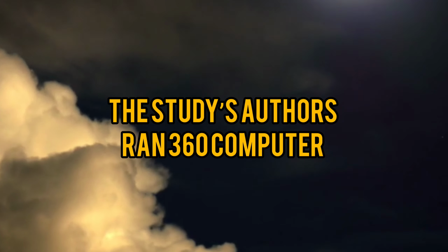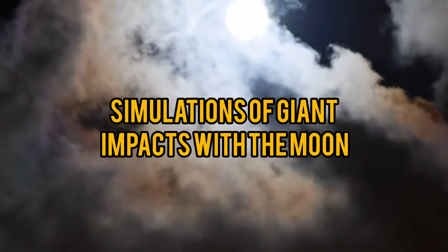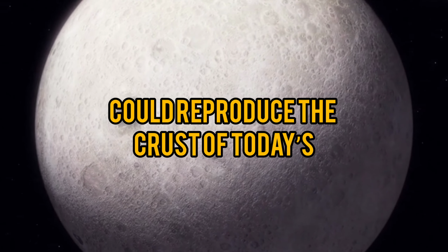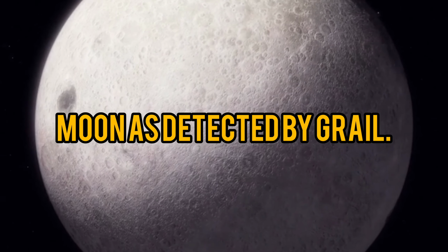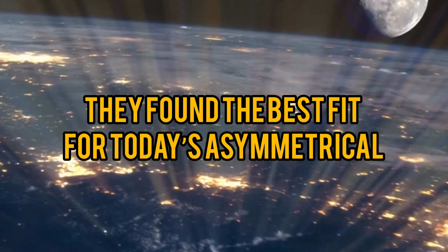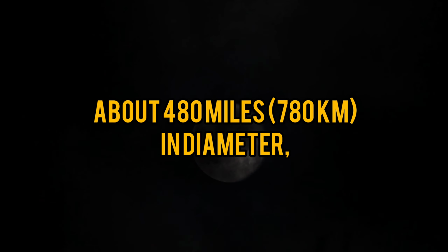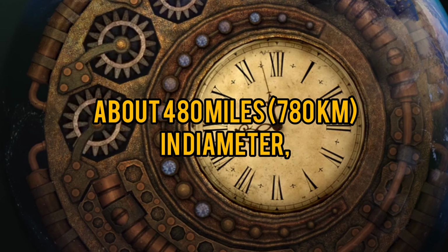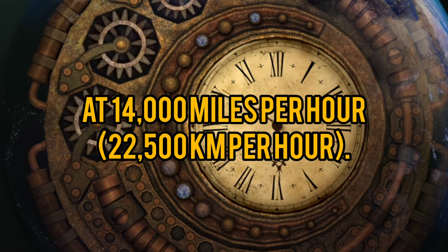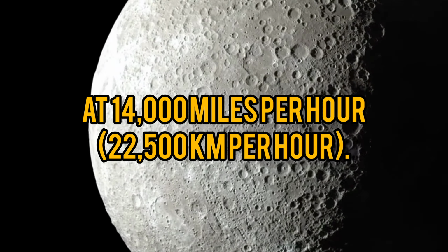Zhu's team of researchers used GRAIL's new findings in computer simulations to test different early moon impact scenarios. The study's authors ran 360 computer simulations of giant impacts with the moon to find out whether such an event millions of years ago could reproduce the crust of today's moon as detected by GRAIL. Their statement explained, they found the best fit for today's asymmetrical moon is a large body, about 480 miles, 780 kilometers, in diameter, smacking into the near side of the moon at 14,000 miles per hour, 22,500 kilometers per hour.